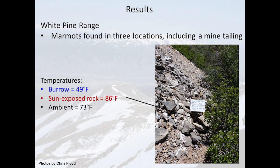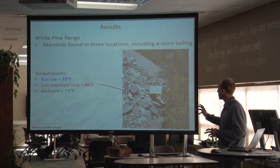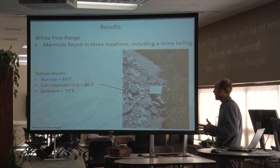But they live down in the base of this rock rubble and mine tailings. Burrow temperature is about 49 degrees Fahrenheit, which kind of indicates there could be some ice under there. Sun-exposed rock was about 86, and the ambient temperature, very typical, 73. It usually doesn't get above 80 at about 8,000 feet there. So here we have marmots living in a mine tailing. I think that's pretty interesting.